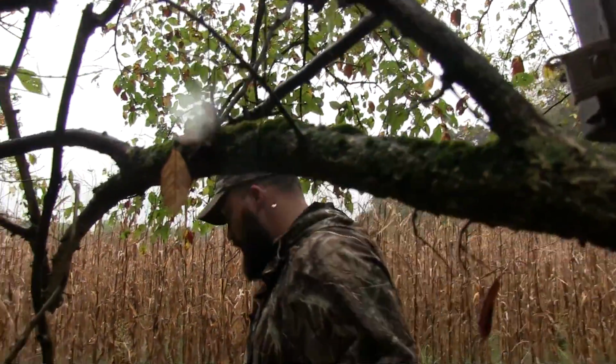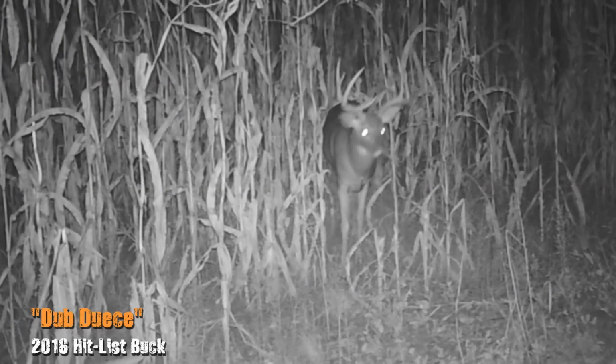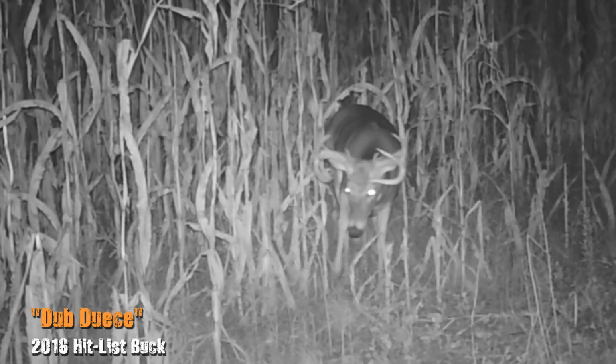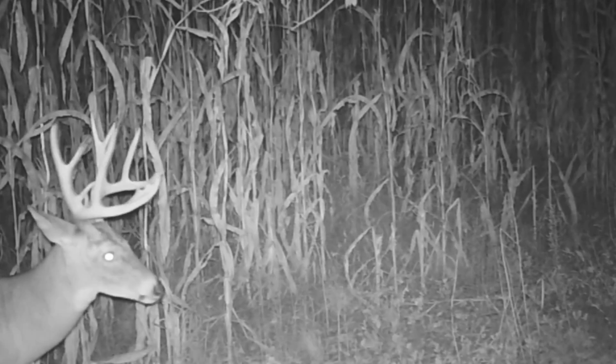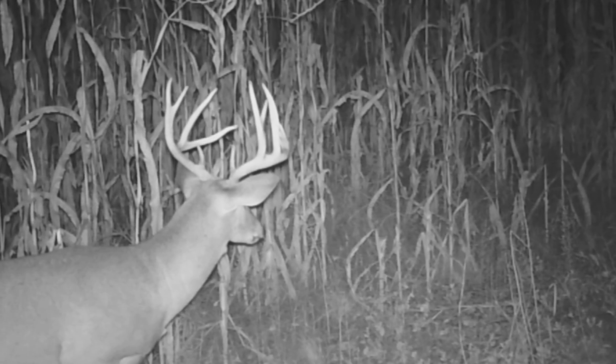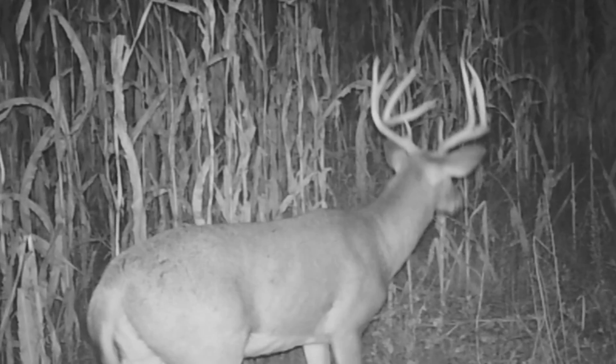And sure enough, we were rewarded with seeing Dub Deuce again. We haven't actually seen him since those beans had turned. Since that staple food source turn, he definitely moved, and we actually found him again. So he actually checked that scrape several times, several different nights. So we feel pretty confident in that set.